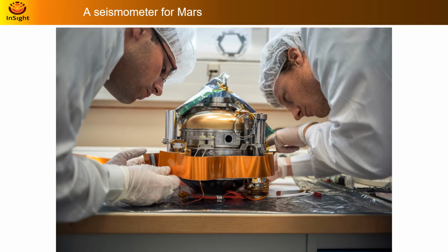InSight was originally scheduled to launch in 2016. The delay was caused by a very slight leak in the seismometer housing. The amount of air leaking from the seismometer was the equivalent of your car tire losing 1 pound of pressure in 50 years. It didn't take long to fix the leak once we knew where it was, but it did cause us to miss the initial launch window, which meant we had to wait 2 years and 2 months for the next time the Earth and Mars lined up so we could make the trip.